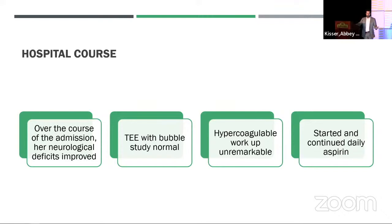So we started off with the TTE with bubble study, but it was normal. Hypercoagulable workup was unremarkable. All inflammatory markers were normal. There were no signs of any rheumatologic disease as well, which are the main aspects that we look at. I'll get into that in a minute. But she was started and continued on daily aspirin, as you would with almost any other stroke patient.